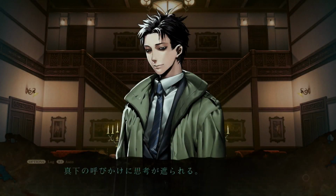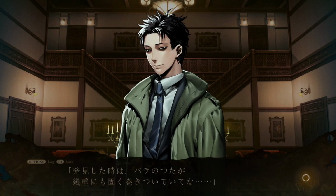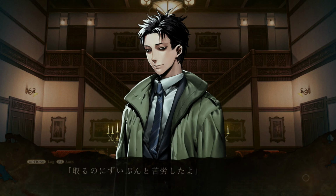Hey, Kirigiri. Mashiro called my attention over to him. In his outstretched hand, he was holding a single notebook. You should read this. I found it down in the basement. When I found it, it was completely wrapped up in all of the vines. It was really hard to get out of there. Did you read it? I skimmed it. There's some pretty interesting stuff in there.